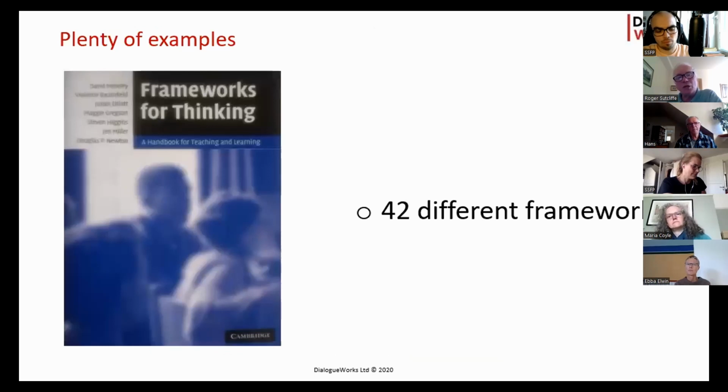Here's a book. I thoroughly recommend it, but it's an academic study in English and not everybody's cup of tea. It's published out of Durham University about 12 years ago. And it's called Frameworks for Thinking. And it looks at 42 different frameworks, essentially analyses of thinking and how we can operate as thinking beings. I'm not going to go into 42 different frameworks now, you'll be relieved to hear. I'll just mention a couple in a moment.